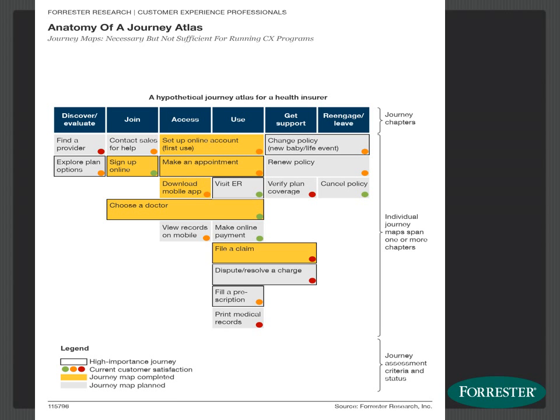It is a rare tool, I admit. Not everyone is doing atlas mapping yet, but for those of you who are advanced, it may be something you want to investigate or explore a little more. It's an equally powerful tool in terms of creating that shared vision, but it can be a little more unwieldy to create and share for sure.